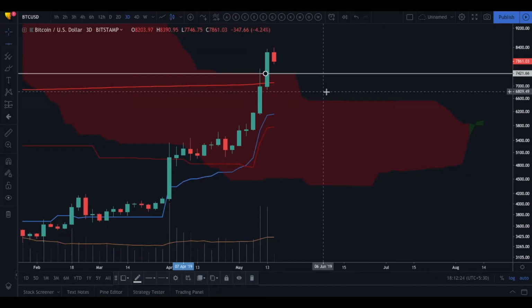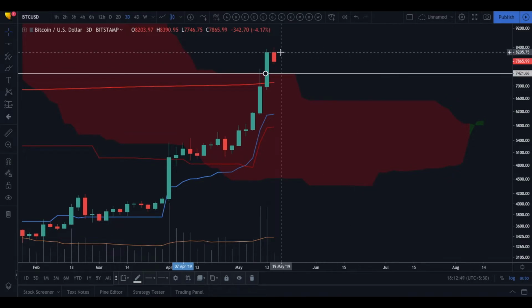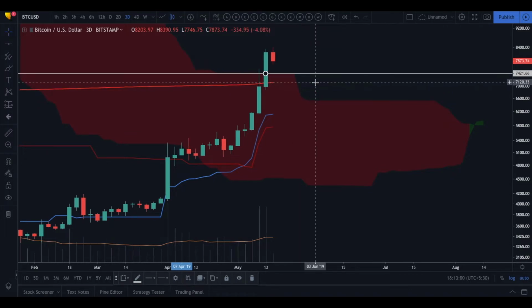Now from a higher time perspective, as long as Bitcoin is living above this area, the 7,400, which is the top of the cloud, and around 7,100, which is the 200-day moving average for the 3-day chart, so you could say the 600-day moving average for the 1-day chart, everything's a-okay. There's nothing to be really worried about. We may have a pullback, we're kind of seeing one right now, and come test all the way down to here. As long as the 3-day closes above this level, we are fine. We have 3 more days to go, so we've got to be patient.